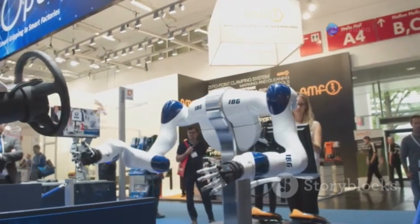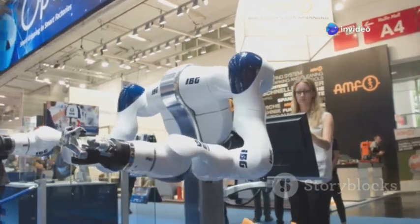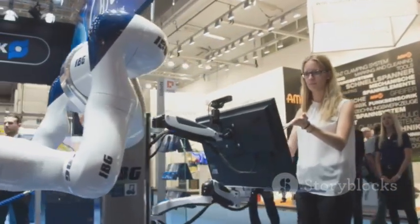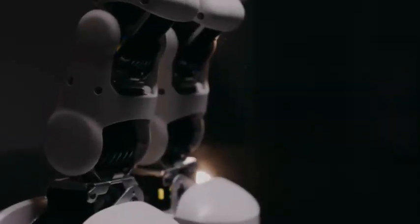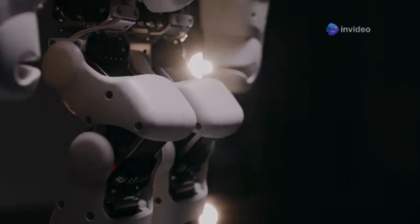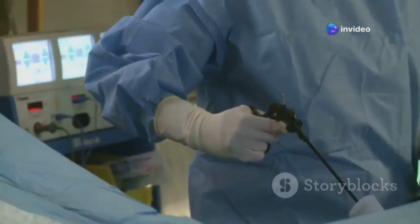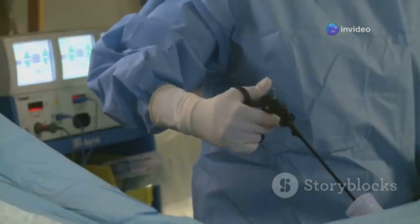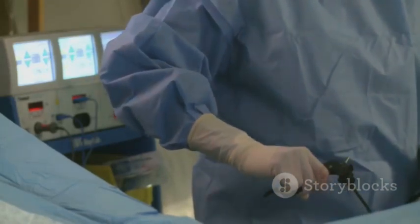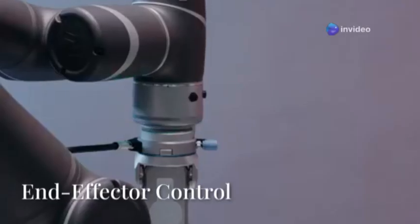There are various control strategies employed in robotics, ranging from simple PID controllers to more sophisticated adaptive and model predictive control techniques. The choice of control method depends on the complexity of the task, the desired performance level, and the robot's characteristics. Effective control is essential for robots to interact safely and efficiently with their environment, whether it's performing delicate surgery, assembling intricate components, or exploring hazardous terrains.